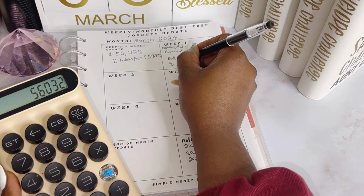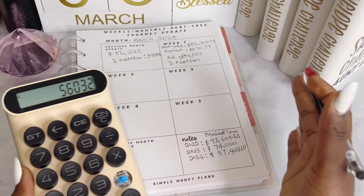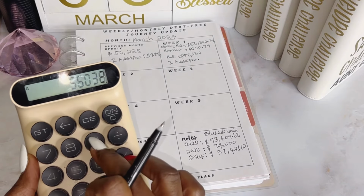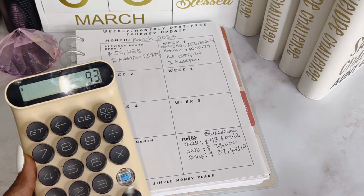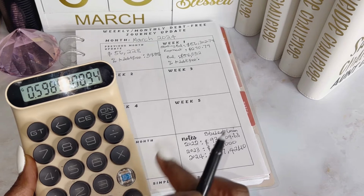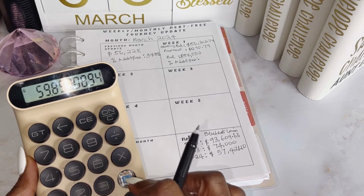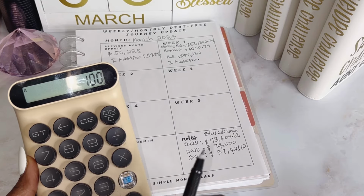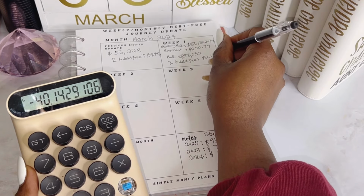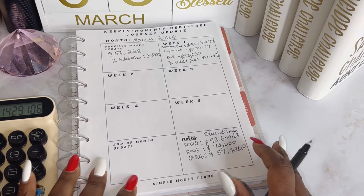So my percentage to debt free, which I love doing because it makes me see the progress towards 100%, will be this divided by my starting balance, times 100, minus 100. So that's 40.14%. So that's how far we are as far as the student loan update.